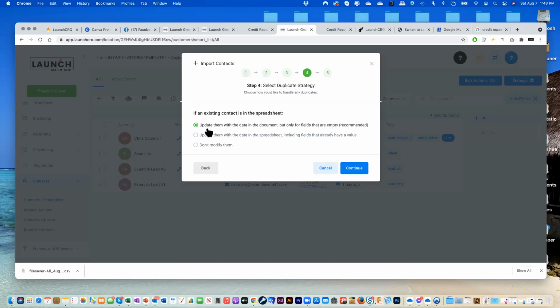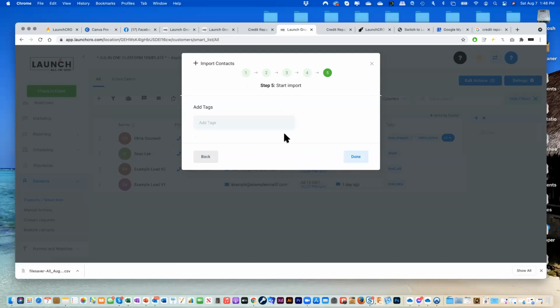And so I would say most often, about 80% of the time, I want to update the records with the data in your document only for fields that are empty. So don't go overwriting stuff that's in the system and don't create a duplicate. So we're going to do that choice. We're going to hit continue. Then it's going to ask you, hey, would you like to put a tag on this and call it something? So maybe you make it up, you say import.